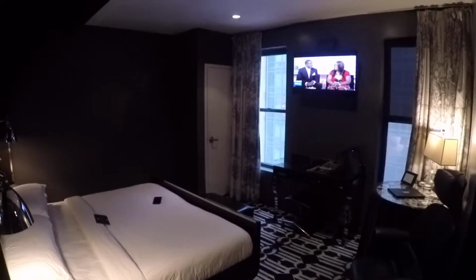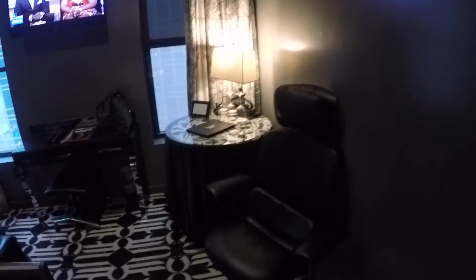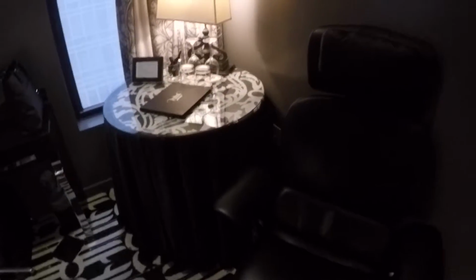If we come outside, we'll see the main living area of the room, where you have your flat screen TV up on the wall. You'll have a little desk area with a very modernized chair that was very comfortable to sit on and do some studying and schoolwork. The chair was very nice. I thoroughly enjoyed it.